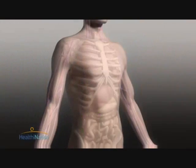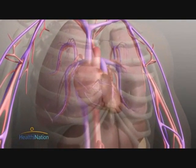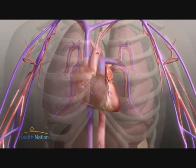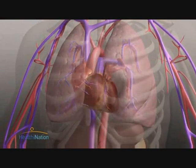The heart is an amazing organ. Each day it beats nearly 100,000 times to provide our bodies with a steady flow of blood. When the heart pumps, its left and right sides contract or squeeze in unison. The left side of the heart pumps blood to the body, while the right side pumps blood to the lungs.